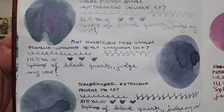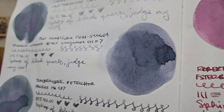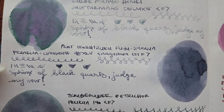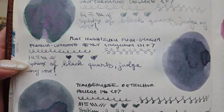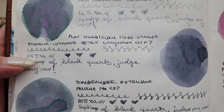Now, below that is my Pilot Iroshizuku Fuyu-Syogun. This is a stunning shade of blue-gray. It's in my Franklin-Christoph 45 XLV with that Nagahara Cursive Smooth Italic Fine Nib. Just a real stunner. I love the way my writing looks with this. Strongly recommend that nib. And this combination works beautifully well with it.